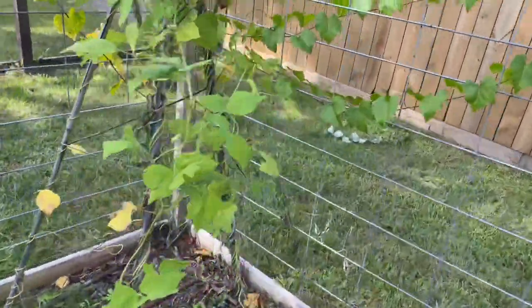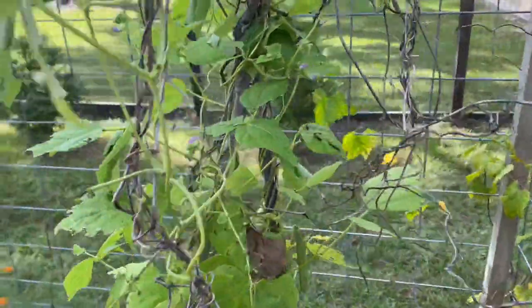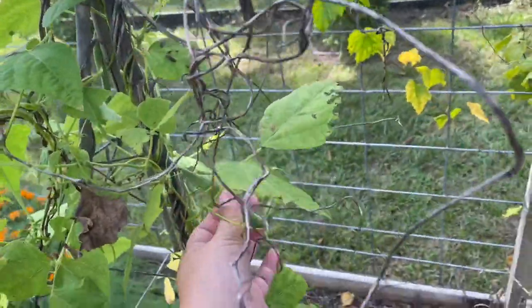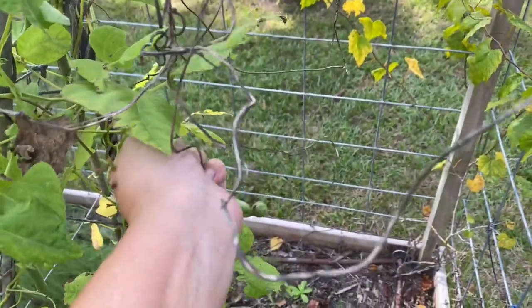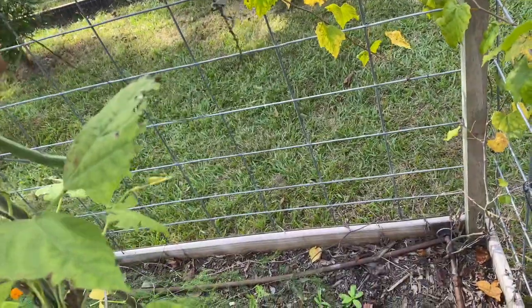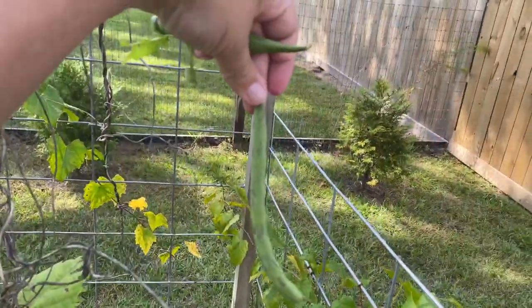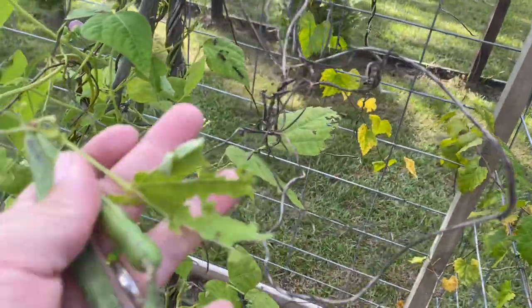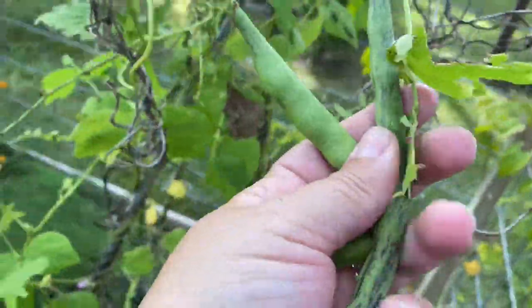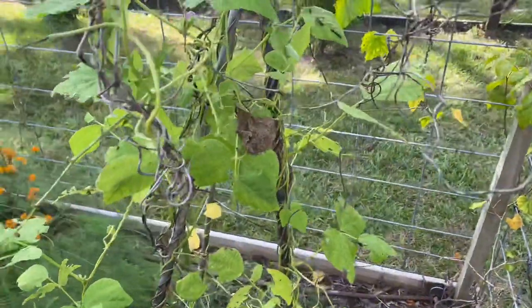Rattlesnake pole beans. I noticed today a huge bean that got away from me. Is that, no, I guess a couple of them got away from me. So here's one, and this one over here is huge. Yeah, it's big. I'm still gonna eat it though. The seeds aren't hard or anything yet. It's still edible. But yeah, we're just not real impressed with the beans this year.